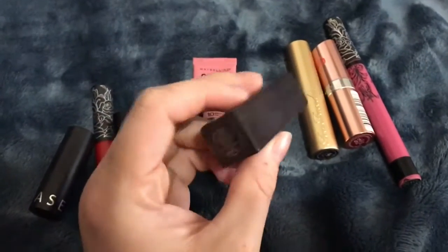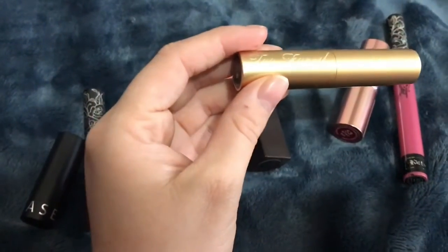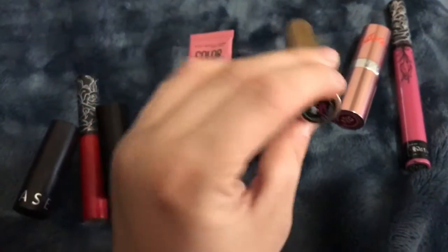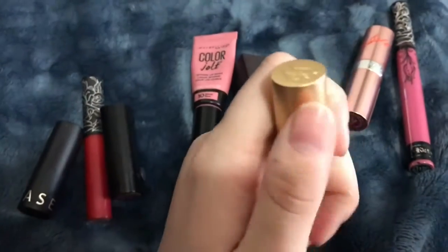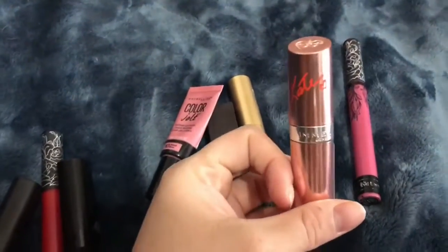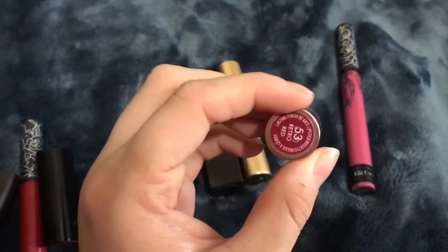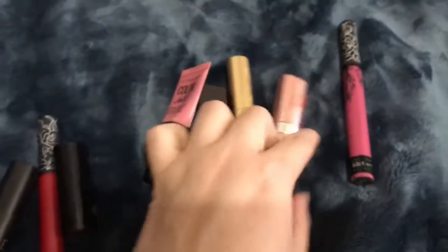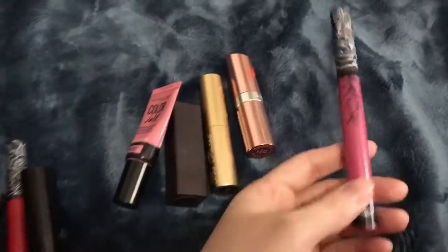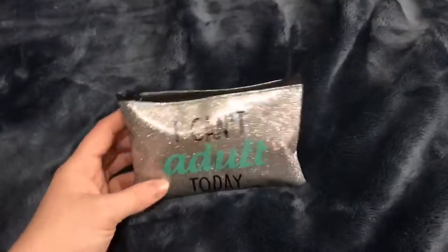I have a Laura Mercier lipstick in Fair. I have Too Faced in Taffy. This is way too light for me, but I make it work with a dark lip liner. I have a Kate Moss from Rimmel in Retro Red. And then I have a Kat Von D liquid lipstick in Mother. This is something I keep in my purse.